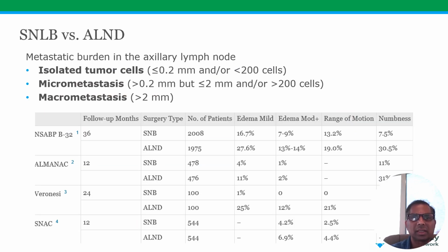And these studies also defined the volume of disease, which defines what to do. ITC is considered node-negative disease, micromets are from 0.2 to 2 millimeters, and macromets are more than 2 millimeters. These four prospective randomized trials showed that in women who undergo sentinel node biopsy versus lymph node dissection, there is no difference in yield as well as disease-free survival, but there is a significantly higher risk of lymphedema, shoulder dysfunction and numbness when you undergo lymph node dissection. So because of this, sentinel node biopsy became standard of care for node-negative breast cancer.